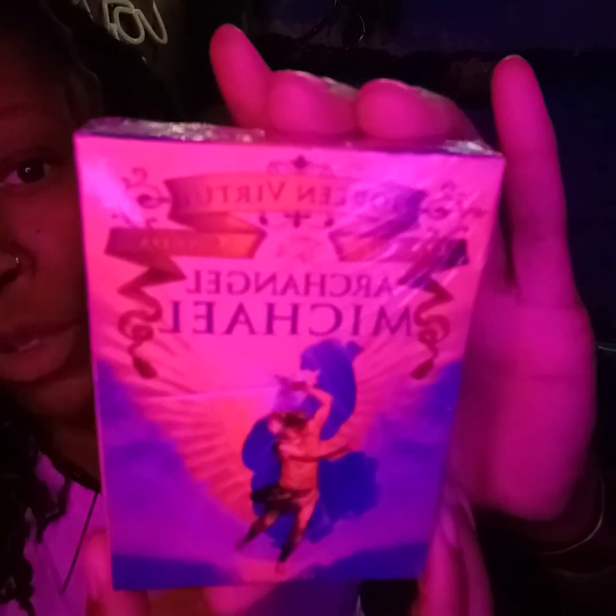Okay, so I'm actually gonna switch the lighting because this is not conducive as it is. So I just turned the light off because I like the vibe of the colors, but this is not going to work. So give me a minute. Okay, so that's better. So we have this Archangel Michael deck that we're going to open and unbox.